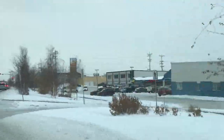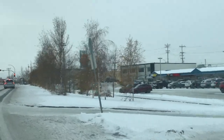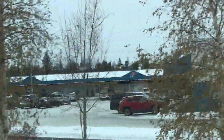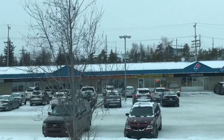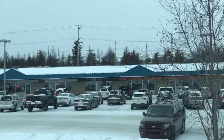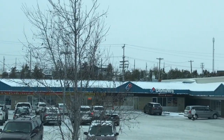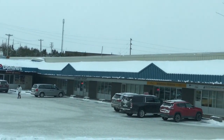So there's a whole bunch of things in this little strip mall thing. There's a place called Fat Burger that's pretty good. There's a liquor store in there. Domino's. There's Subway. What am I missing? Oh, I'm showing you. Oh, awesome. Yeah, we got to stop here, so I get to show you guys in slow motion some things.